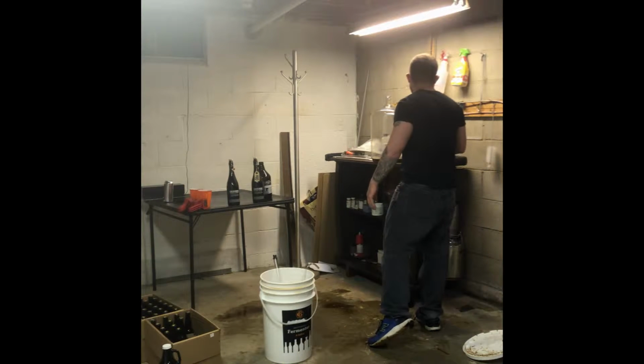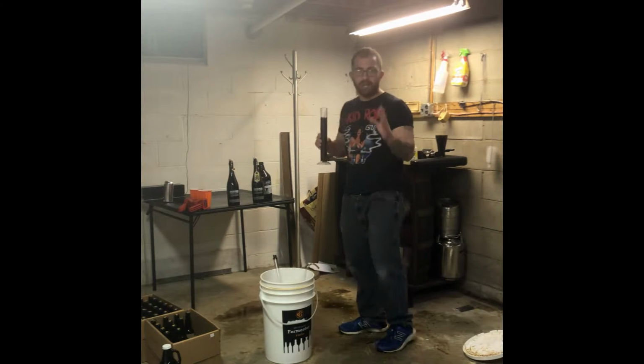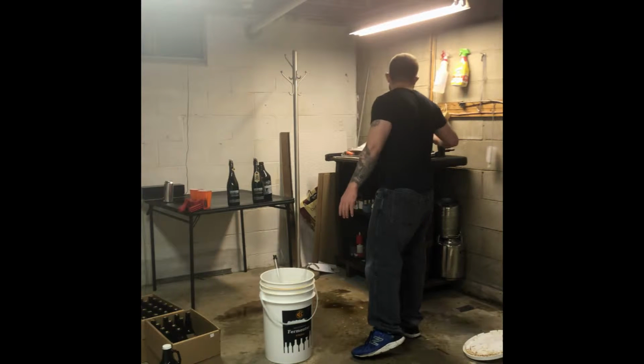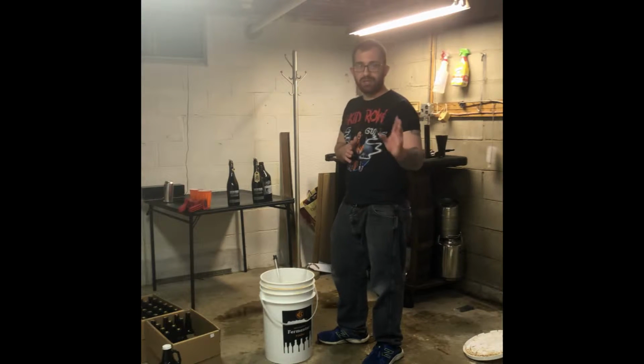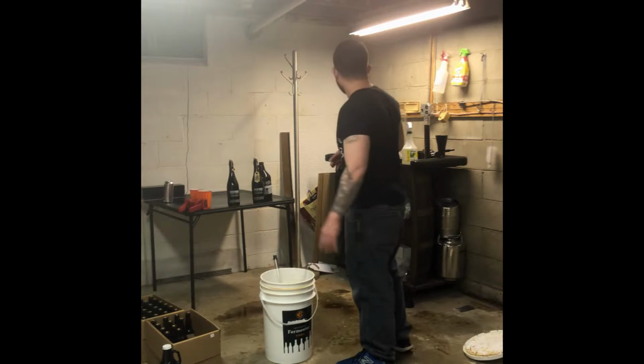So the hydrometer reading confirmed that this is an 8.93% ABV beer. It's basically a 9%er. I got a little anxious and I'm hoping it doesn't catch up with me down the road. For all you homebrew geeks out there that know what I'm talking about, I'm going to go into nerd mode for a second.